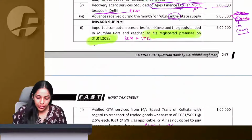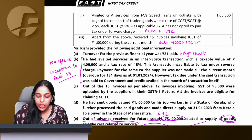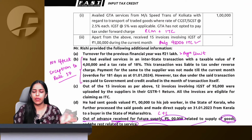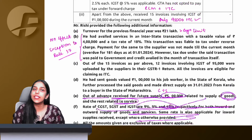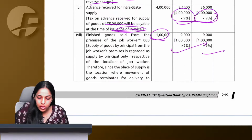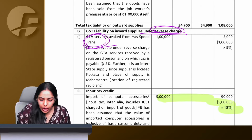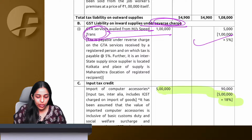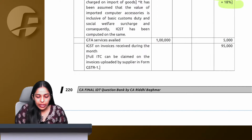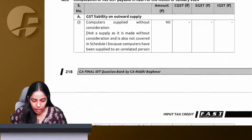Got it. After that, availed GTA services from Messrs Speed Trans of Kolkata with regard to transport of traded goods where the rate is 5% and they have not opted for FCM. This is very simple. If they have not opted for FCM, we will pay RCM and we will take ITC on 1 lakh. No, this is not the GTA ITC. This is something else. So here we will pay the GST liability of 1 lakh into 5% and we will also take credit on the same. Perfect.